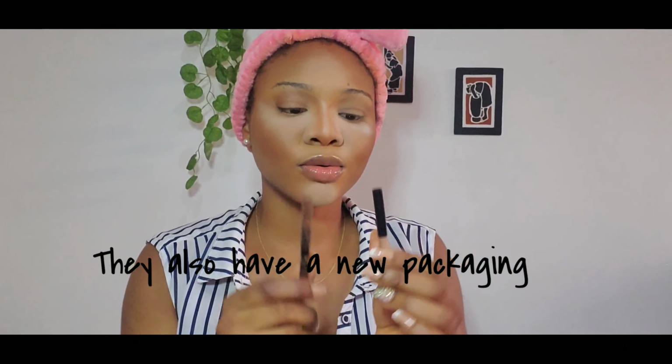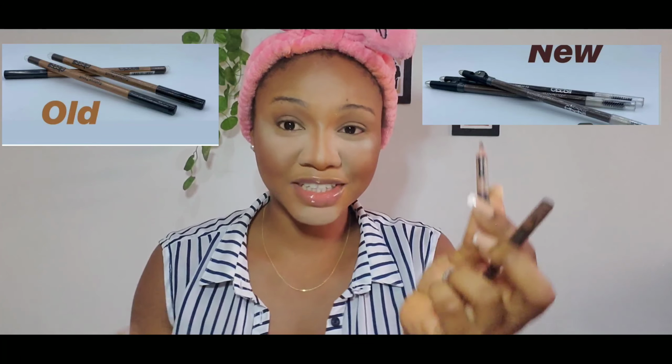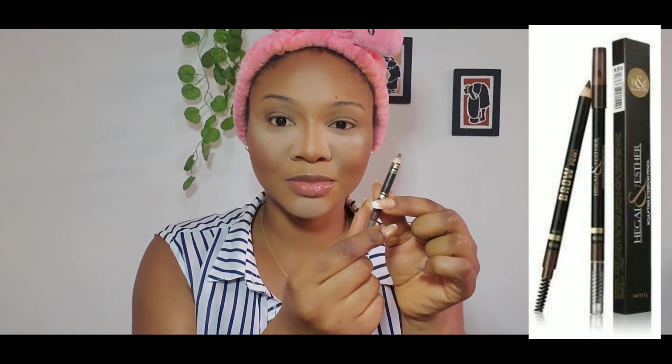Okay, so I'm done setting my highlighted areas, and now next I'm going to be filling in my brows. Now I have 3 products that I'm going to be using for that. Let me quickly fetch that. Okay, so for my brows, I'm going to be using the Elsa's Pro Pencil. Now you guys have seen that I've used this a lot. It has been loved and utilized really well. And also Haggai and Esther brow pencil as well in the shade Nubia.